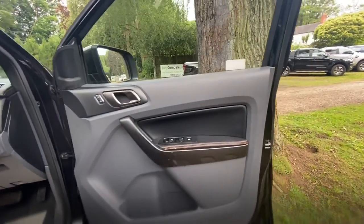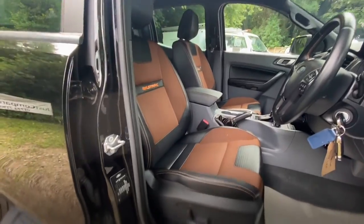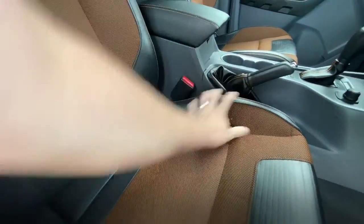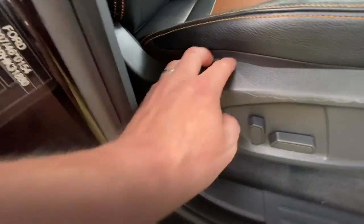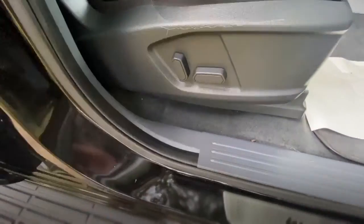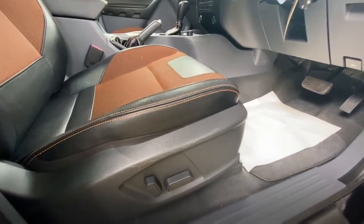Driver's door card's nice and clean. On the armrest you've got your 4 electric windows and your window lock. Up above is your door lock. Driver's seat is fully electric. Bolsters are really nice and firm, material's really nice and clean, and it's all in good condition. There is a little crack on there. To be honest, I've seen this more and more often. Don't know why, but that's just one of those things.